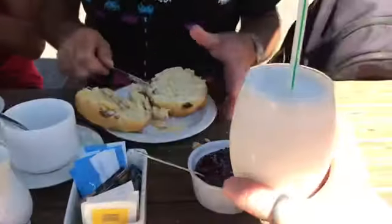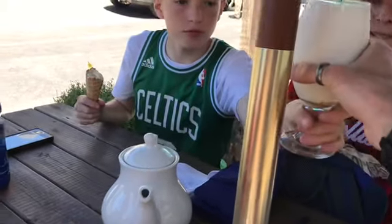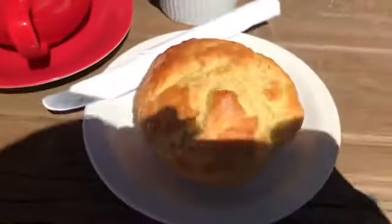Oh, and Otto's got a delicious ice cream here, and a milkshake. Got it, Otto? If you want milk. Whoa, it's got bits in the bottom. Nice. Dig in.